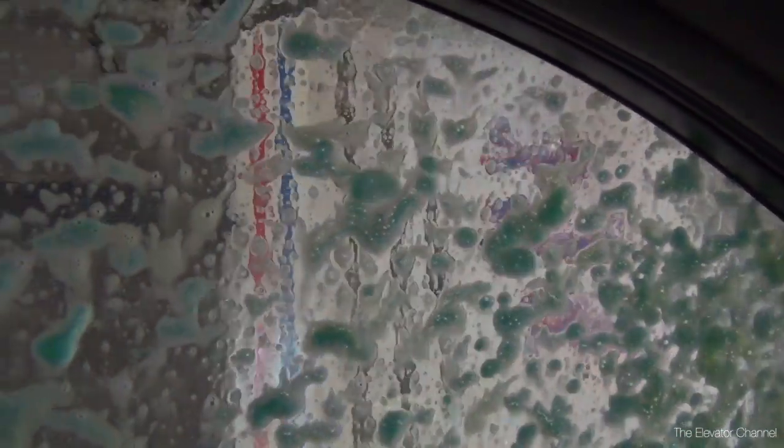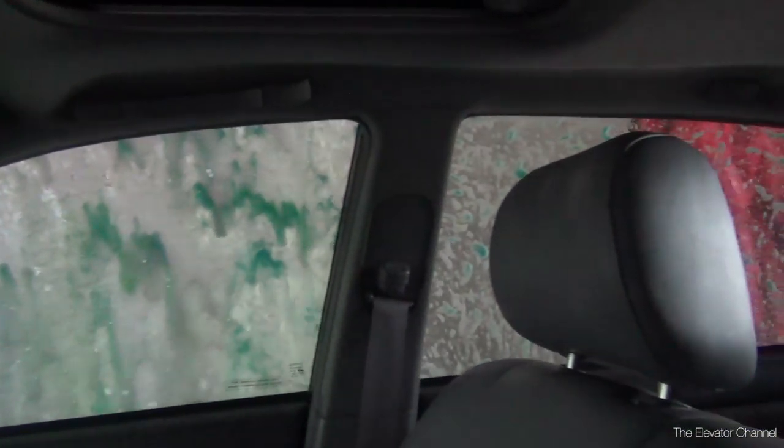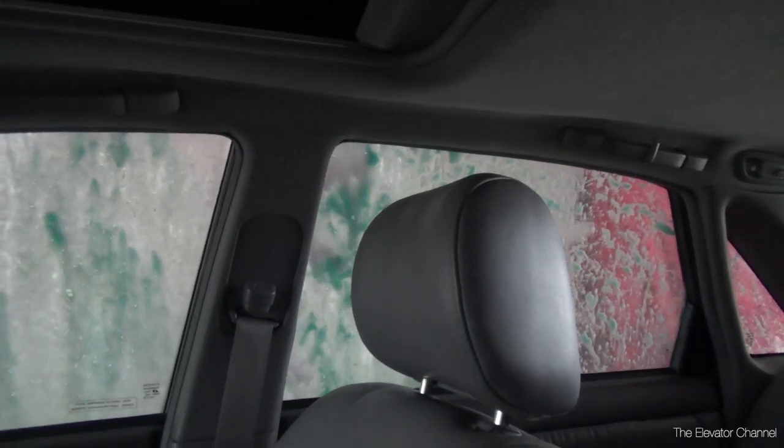Interesting how it blasts, like it's a pulsating blast of tri-foam. But it's doing a good job covering the car. I've never seen that before, though.